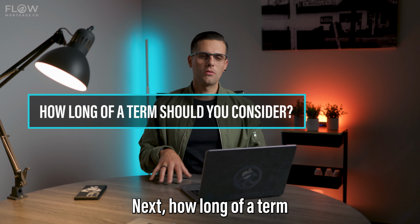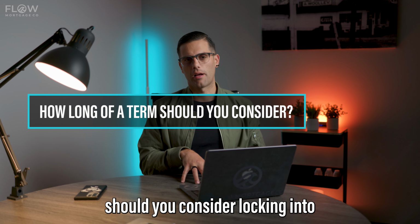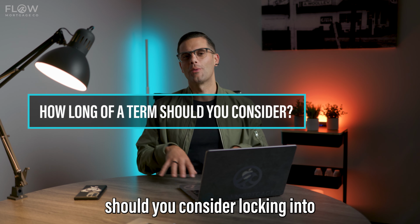Next, how long of a term should you consider locking into if you're thinking of locking your mortgage? Now, if your lender just said you only have one option, it's 4 years or 5 years, well, that's your only option available with that lender. But this is where you have a discussion with an independent licensed mortgage broker like us, so we can look at your different solutions.